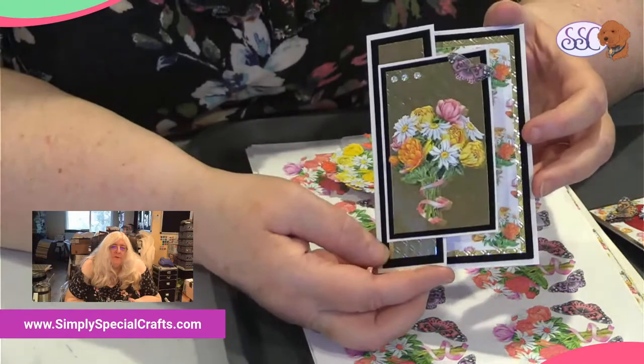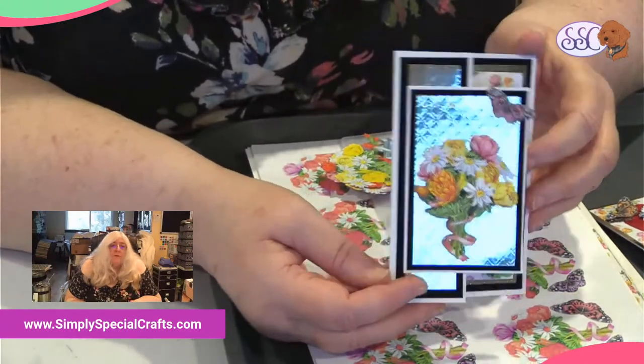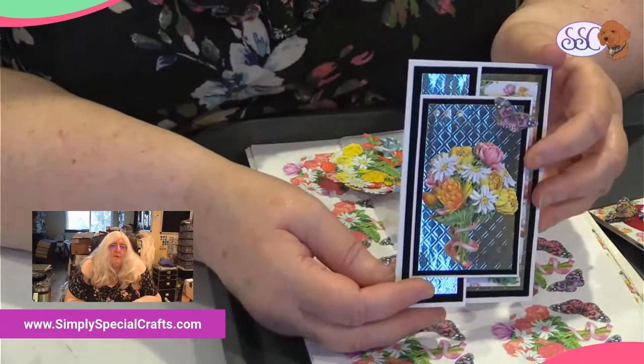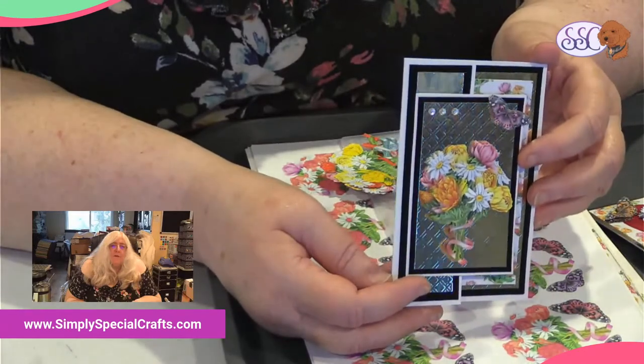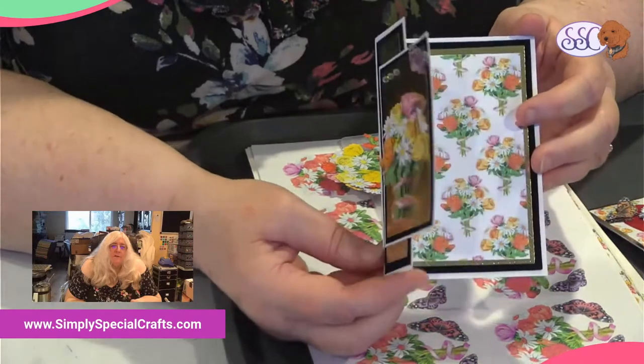So once you figure out that you, excuse me? An hour and a half. Okay. Once you figure out the value, when you keep the embossing folder, you keep the dies and keep reusing that.